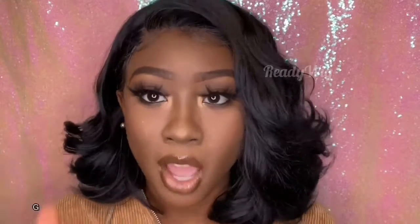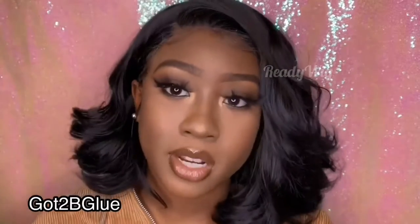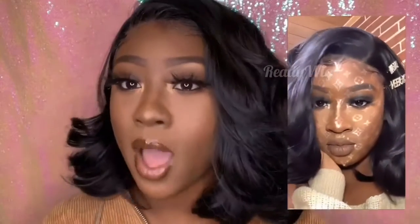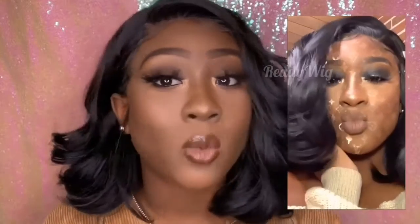When I apply the wig, I apply it with glue. That's about it. That's all I really do to it. So in that video, you saw me wear this wig again. At that time, it still had bounce and curls to it. Now, it wasn't like this.